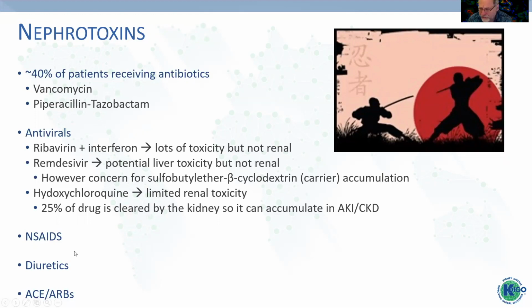Non-steroidals may be used in patients because of high and persistent fevers. I mentioned diuretics already. And there were initial concerns about ACEs and ARBs because of that expression of membrane-bound ACE2 on the kidney. But this doesn't appear to increase the risk of acute kidney injury or decrease successful outcome in these patients.